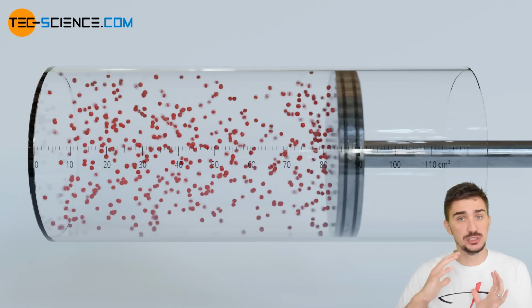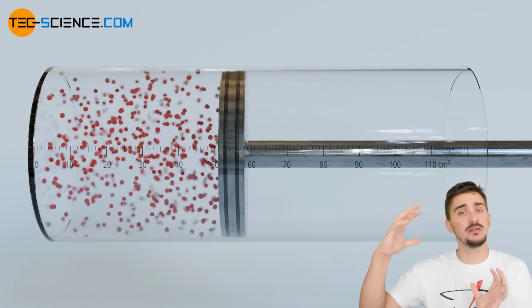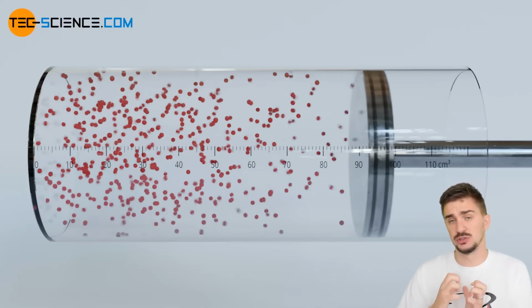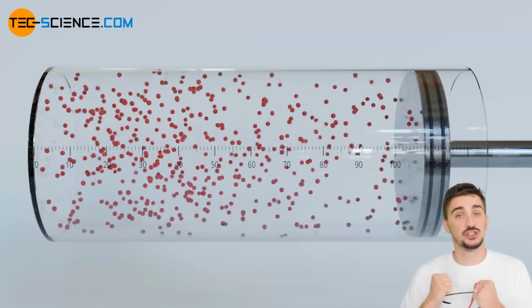When we compress fluids such as air, we increase their temperature. When we compress air, we bring the molecules closer together. When they're closer together, they bump against each other more often, increasing friction and thus the temperature of the air.